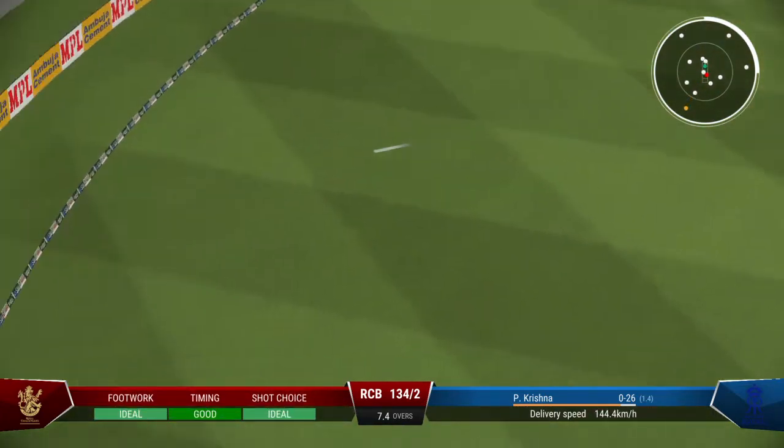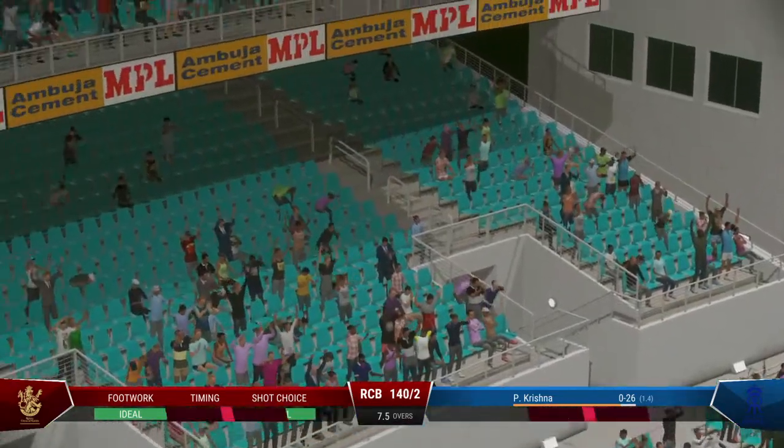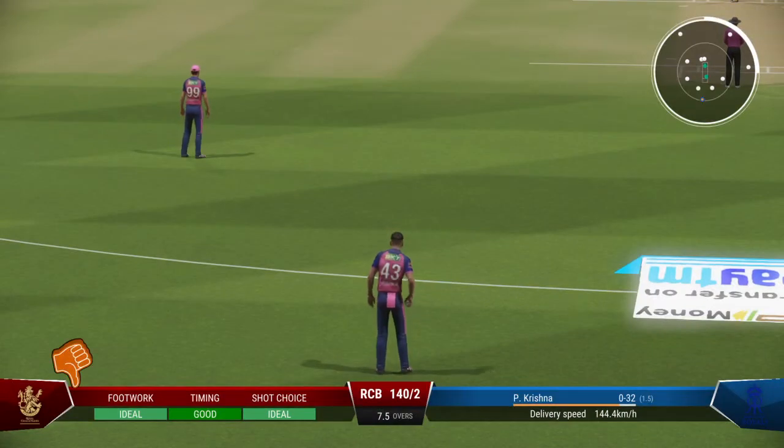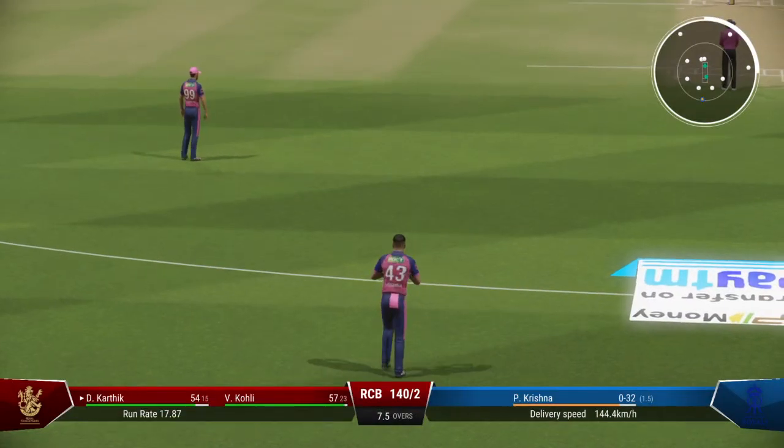Good bit of timing there. And that brings up the half-century for this batsman. That shot brings up the half-century. Beautiful batting display, very solid. I think this is just the start.